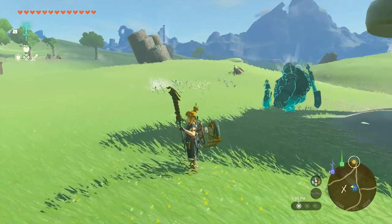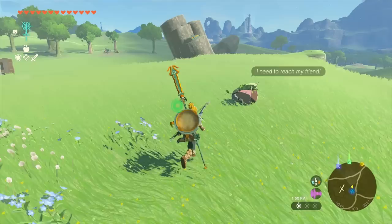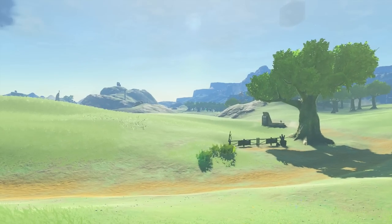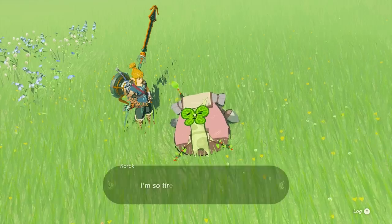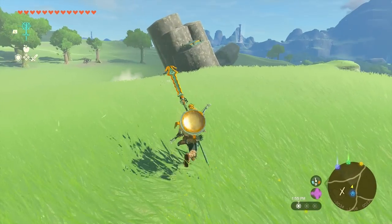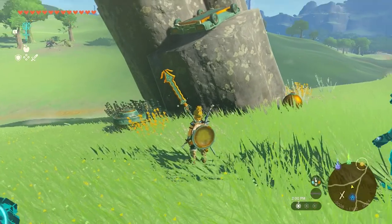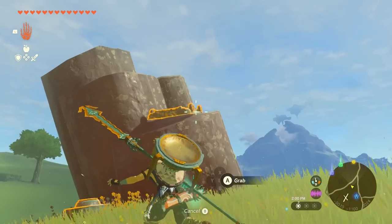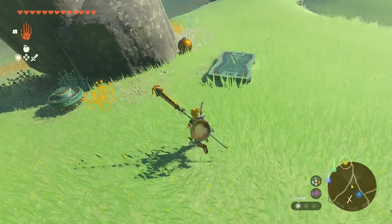There you go. Is there a noise? Oh, it's a Korok. What are you doing here, buddy? I need to reach my friend. Where is he? Show me where he is. It's not that far, honestly. But is this a car? Does this already have wheels? I didn't realize that these things had wheels somehow. Oh yeah, I did. Never mind. Or maybe I didn't. I don't know.